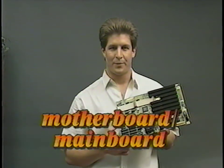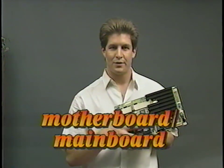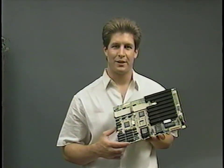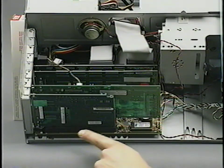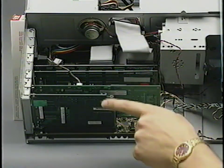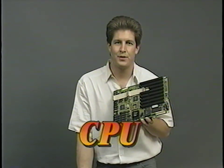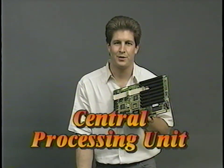This is the motherboard, or main board. It simply connects all of the external computer parts to the processor chip. Let's take a closer look. This is the motherboard lying flat along the bottom of the case. As you can see, there are other boards plugged into it. This is the processor chip, sometimes called the CPU, which stands for Central Processing Unit. It's the brain of your computer.